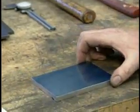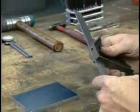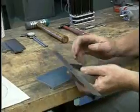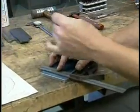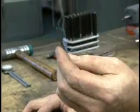Let's start with some of the simple common tools first. Probably all seen a square like this. You can use this up against one of these finished surfaces along with a scriber. This is just a simple metal tool with a point on the end.